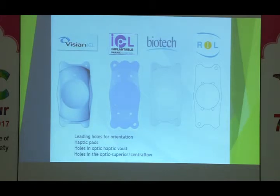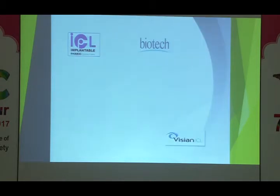What I like about a few designs is that they make sure your aqueous flow is not compromised. Studies are coming in showing that the anterior capsular cataract, which we traditionally thought was caused by contact between the lens and the crystalline lens, does not form if there is a good amount of aqueous flow, because the oxidative stress on the anterior capsule is not there.